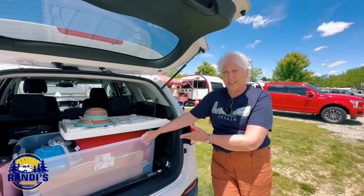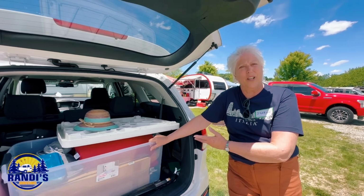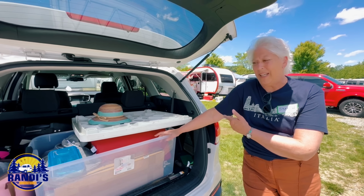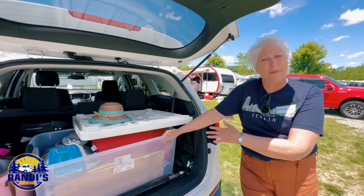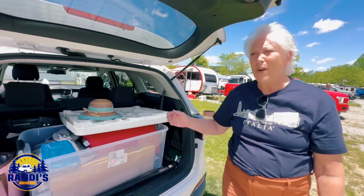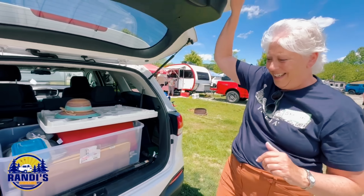I use this plastic bin to keep all of my cabinets closed. I wedge it in, and the last minute things that I need to put in, I just put in here, and then when I get to the campground, I put it in my car, and then as you see, the extra stuff goes in here. So I don't have to do all that hole drilling and everything.